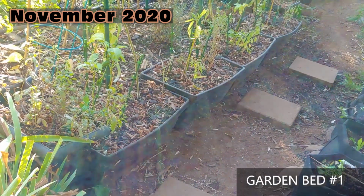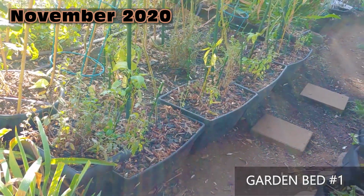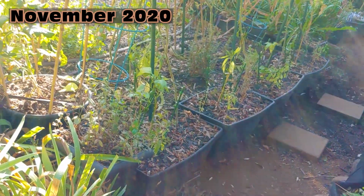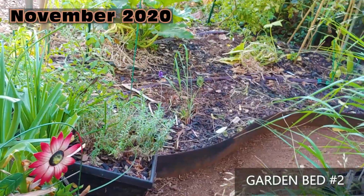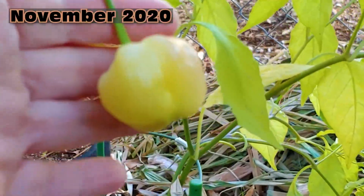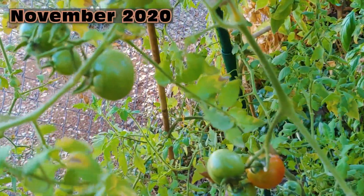I moved 4 garden pots from the tomato patch in front of garden bed 1. I actually like the way it looks and don't mind the smaller walkway. Garden bed 2 is still giving me lots of harvest with some Fort Hook squash, sugar rush peppers, and tomatoes.